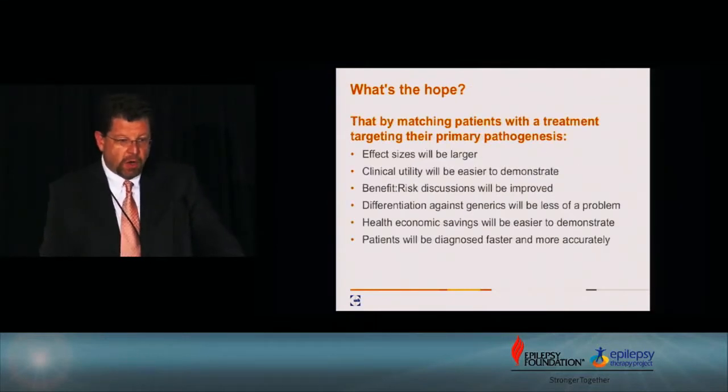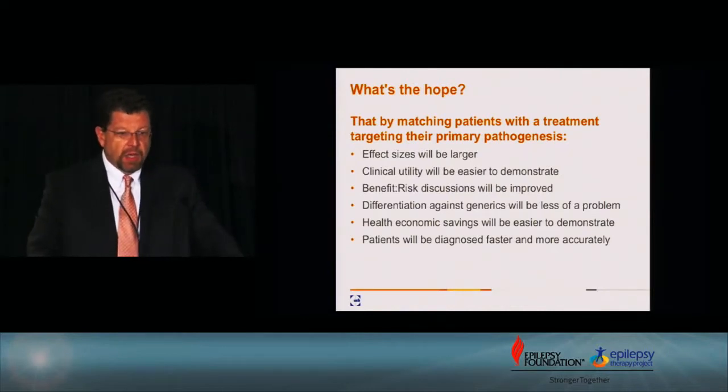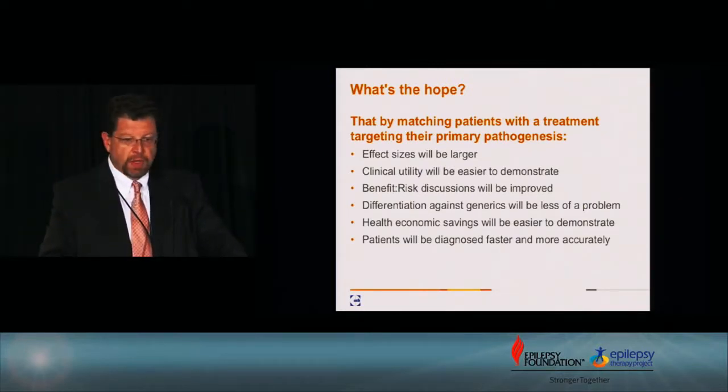And so really what's the hope from UCB's perspective, in that mid-sized pharma, is that by matching patients with the right drugs, effect sizes will be larger, and our sample sizes will be smaller because you're actually matching patients to their pathology. Clinical utility will be easier to demonstrate to regulators and payers, to patients, to their families, to their physicians, okay? Benefit-risk issues will be improved. So there's a trade-off in terms of better effect, and maybe the side effect profile will be more manageable.